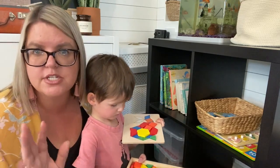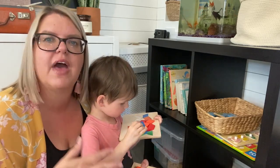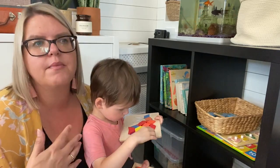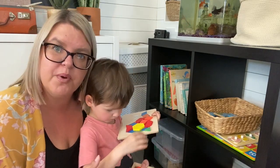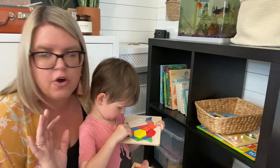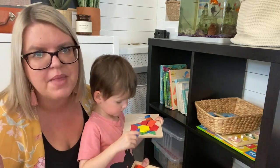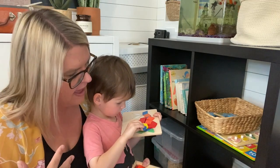So it's really important to show them the materials, teach them some ideas of how they could use it, and then teach them how to pack it up and put it back on the shelf, and that will save you a lot of time packing up and all that kind of stuff. So that's just a little tip that we use in our house.